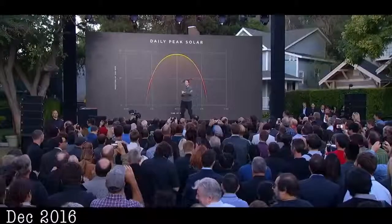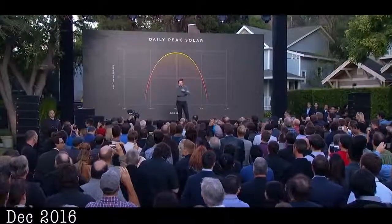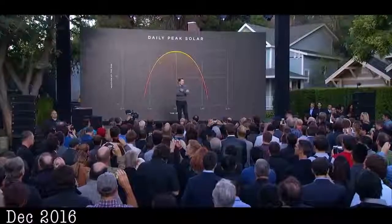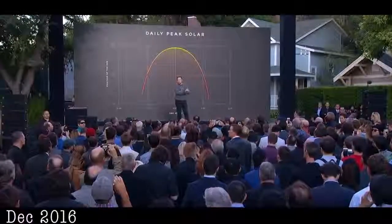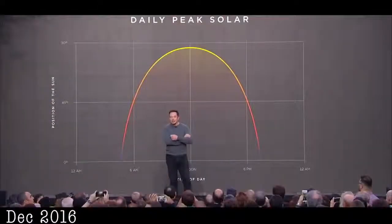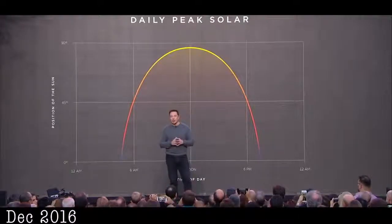It's pretty straightforward, really. It's not that complicated. You need both. But if you have a great solar roof, a battery pack in your house, and an electric car, that's something that scales worldwide. You can solve the whole energy equation with that.